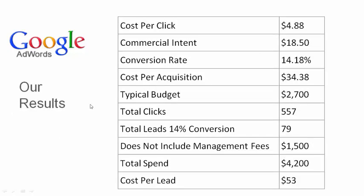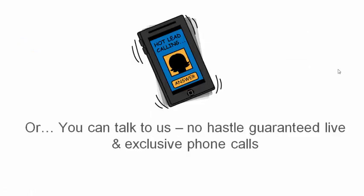Now we do this too. We are industry specialists, and you can see, if we go down to the very bottom here, our cost per lead, even with an increased management fee, is substantially less. We've got customers where an average customer would spend about $2,500 a month on advertising, a total investment of about $4,500 a month with us. This lady is actually getting about 80 leads a month at a cost of $53 each. That's what you can expect. So if you are spending money on Google AdWords and you're not getting results like this, then you've got an opportunity to improve.